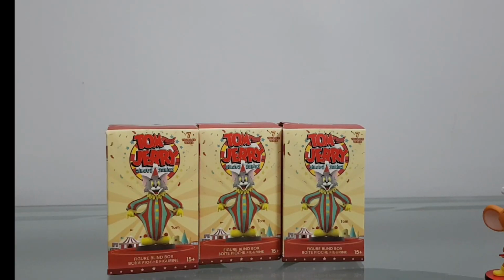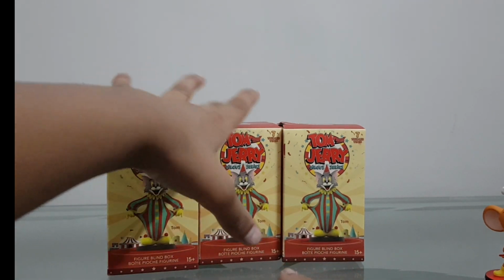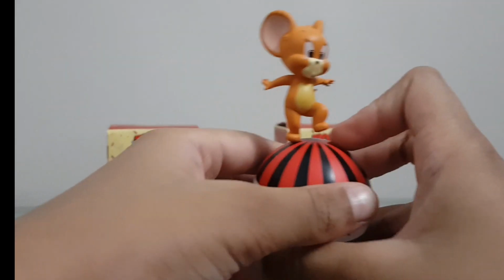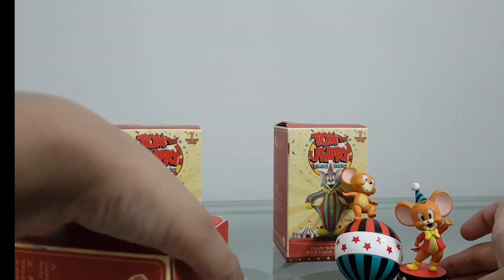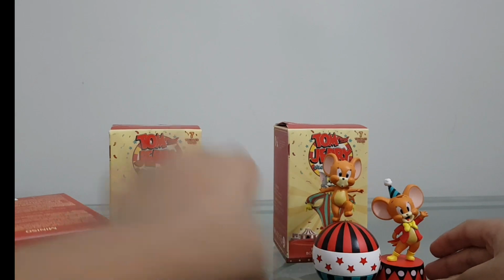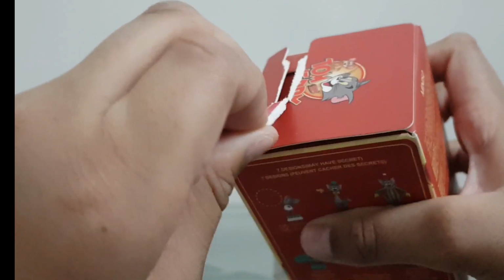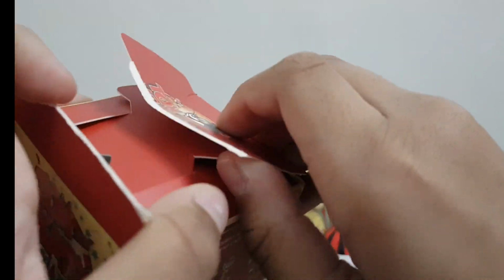Okay, so now I think I'm gonna just choose this one. And there's Jerry the ball player. He's gonna hang out with this. Does it stand, guys? Yeah, it does. Yay. Okay, so there's a zipper. Yeah, that was fun.